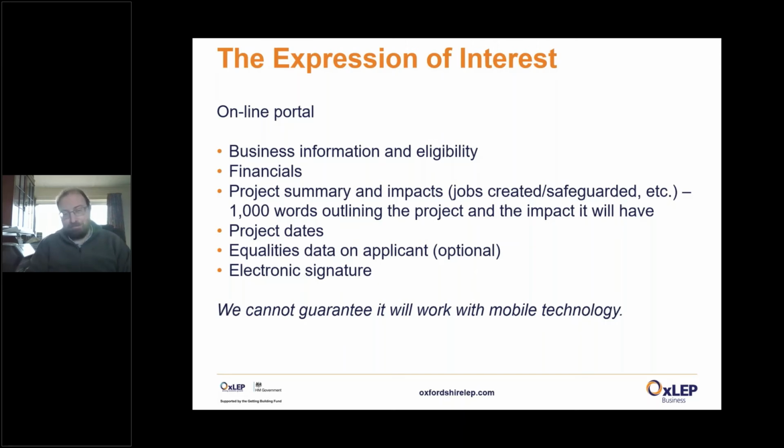And this is the place to set out the argument for your compelling project that's going to deliver against the objectives of the fund. There's then a section to confirm the project dates to ensure that, as another eligibility check, the final claim can be submitted by the 31st of December. There's then an equalities section, a data monitoring section on the applicant. Now that's an optional section, as with all of our equalities data, and an electronic signature section, so we get a confirmation from you. And the data that you put into the expression of interest will pull through into your full application when you're invited to it. So you won't be required to re-enter all of your business information, company number, and so on. That will all pull through from the expression of interest.